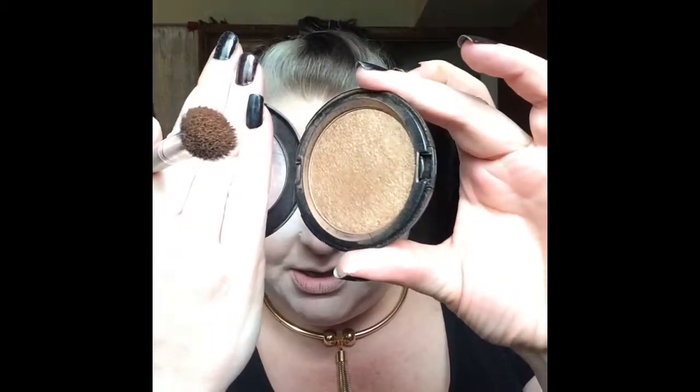All right, so while that is setting, we're going to go on to contour. This is a look. Mommy, am I pretty now? Now, I am not going to go in with a cream highlighter. I'm not a fan. That's just me. I'm going to take a fluffy brush here. And this is actually my Avon True Color bronzer. It's also got a mirror in it. It's got a good shimmer to it.